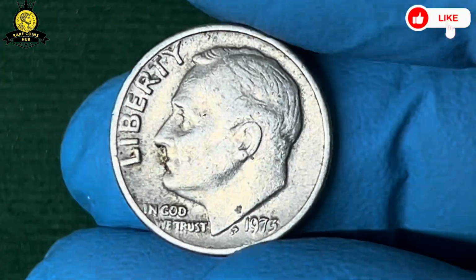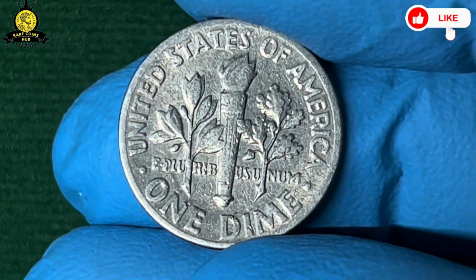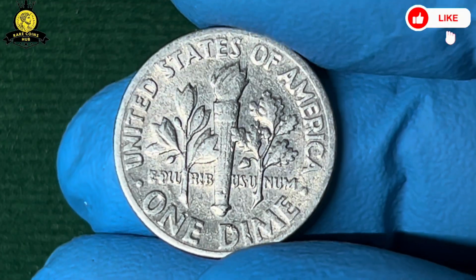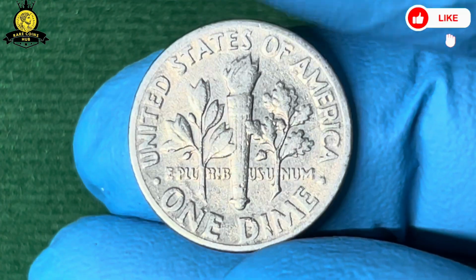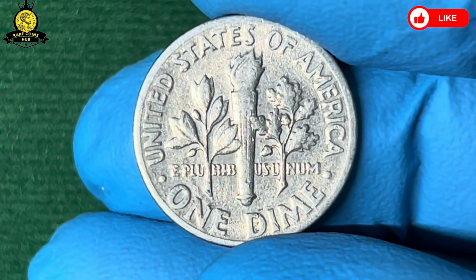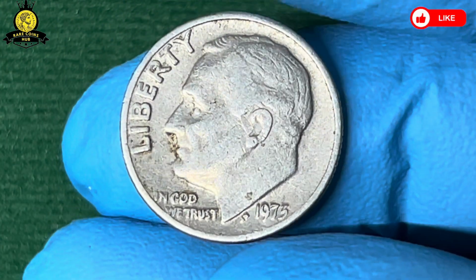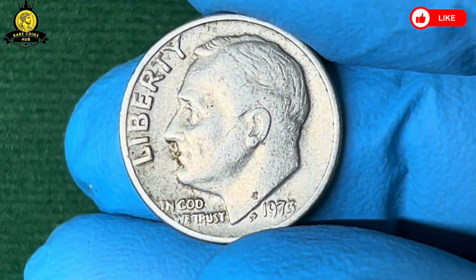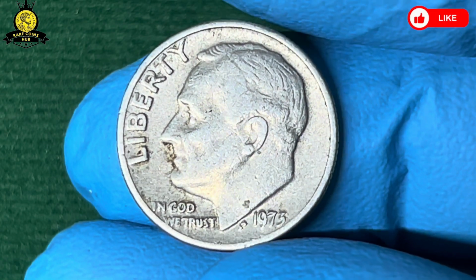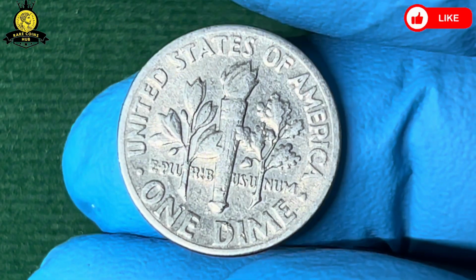The design of the 1973 one-dime coin is emblematic of a long-standing tradition in U.S. coinage. The obverse of the coin, designed by artist John R. Sinnock, features the famous portrait of Franklin D. Roosevelt. Roosevelt, the 32nd President of the United States, had led the country through some of its most challenging times, including the Great Depression and World War II. After his passing in 1945, it was decided that his likeness would be used on the dime as a tribute to his leadership and dedication to the American people. This iconic design, first introduced in 1946, is still in use today on the dime, making the 1973 coin part of a much larger and ongoing tradition in American coinage.